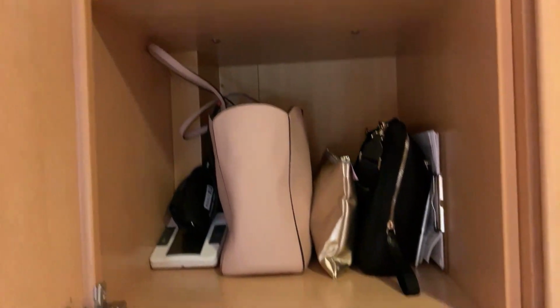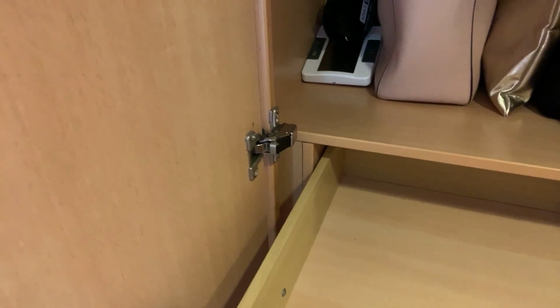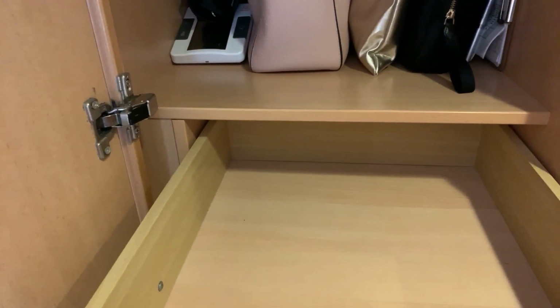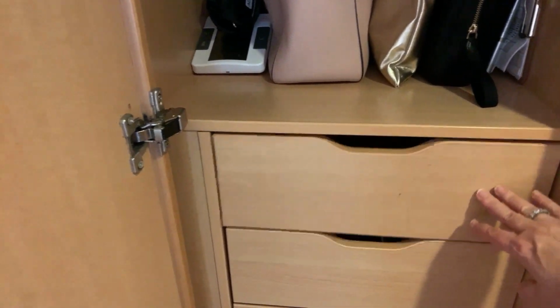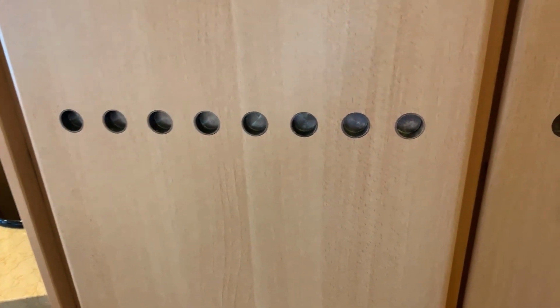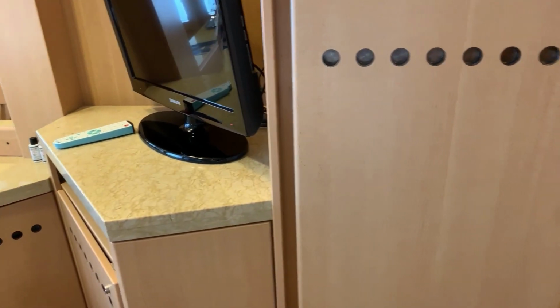And then here we have a total of 6 drawers, and those would be good for your folded clothes or your undergarments. And these drawers are probably about 4 or 5 inches deep. So there's 6 of those. So that's the closet space. But as I said, there's lots of storage in this room, so we'll show you the rest of the storage after we show you the bathroom.